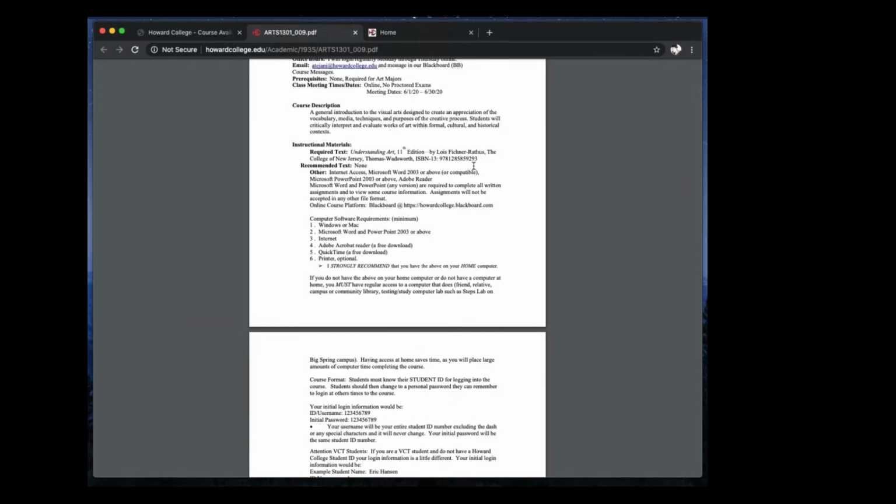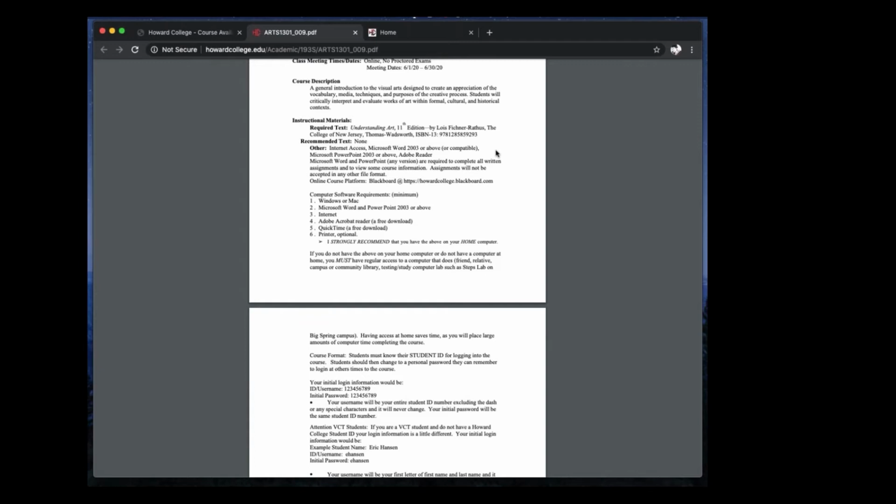If this wasn't a class that Forsan ISD pays for, you would copy that ISBN and paste it into Amazon or somewhere and see that that book costs about $200. So you would go, oh my goodness. So be sure you check that. You do need to have those specific books. Most Howard College classes do require books. They're not optional.